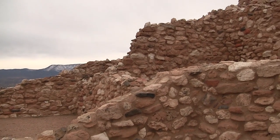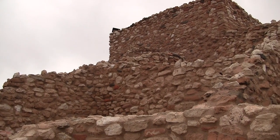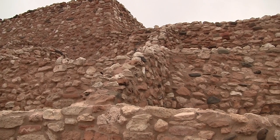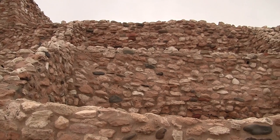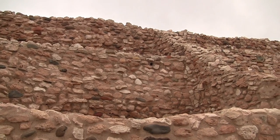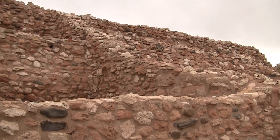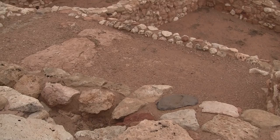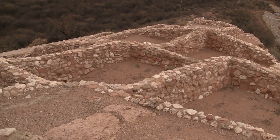Part of the complex is actually two-story buildings. And of course, each one being entered through the roof system. It is quite a complex up here, overlooking their fields. Huge city at the top of the hill. Ancient man.